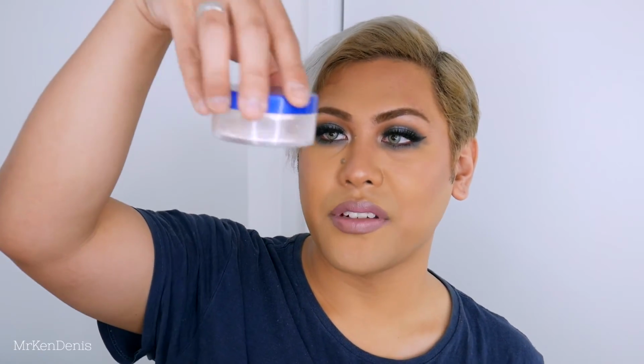The Rimmel London Match Perfection Silky Loose Powder in Transparent. I've got a little bit left in this one, but it's really good. I use it for baking underneath the eyes, and I can assure you I pack it underneath the eyes and I don't crease. Just a little bit of setting spray on top of it. So obviously the whole routine of foundation, concealer, a lot of powder, and a little bit of setting spray, and it looks good.